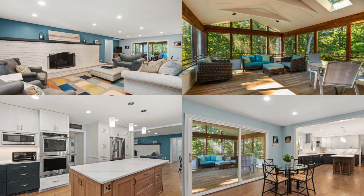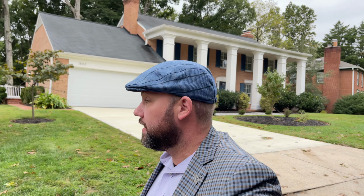So super convenient to everything, plus about 15 minutes to McLean, Virginia. And here we are. So with over 6 bedrooms, 4.5 baths, this is a house that you could realistically live in for the next 30 to 40 years. It has a first level main bedroom, which is an amazing feature to have and will definitely help extend the use of the property.